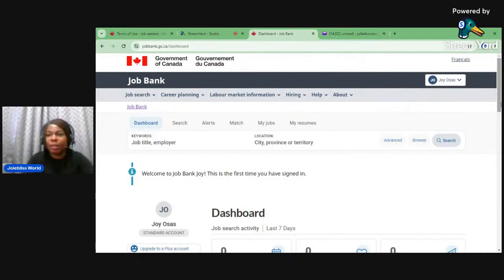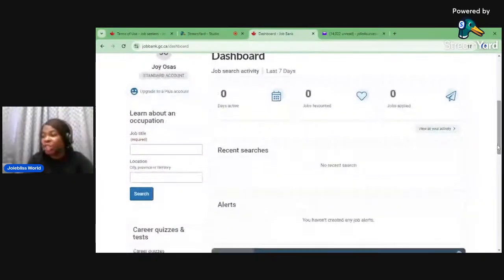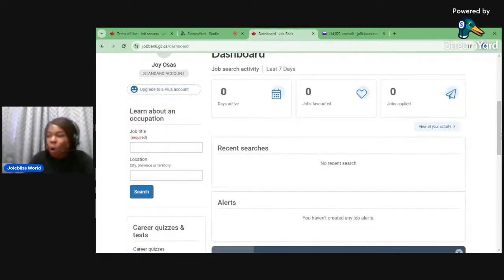After doing that, I just clicked on finish. You can always change your postal code. You can always modify it, but as it is, it's good. So now this is how this place looks. See my name here, Joy Osas. If you want to upgrade to a plus account, maybe after reaching Canada, you now want to get a plus account because you now have a SIN or you are now a permanent resident, then you can upgrade it to a plus account. But for now, this is how it is.